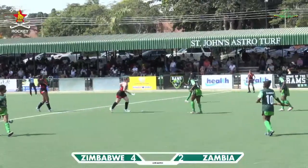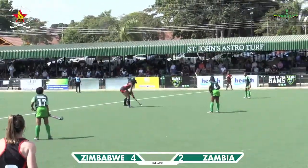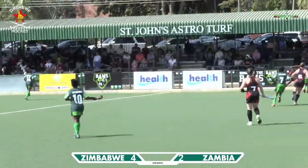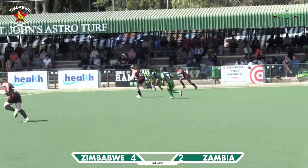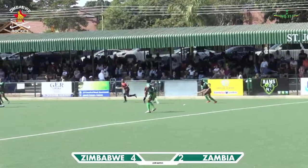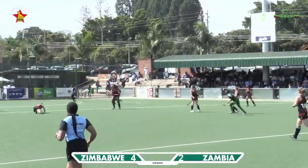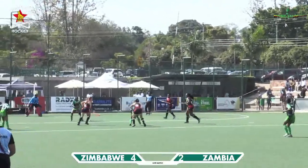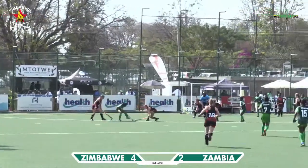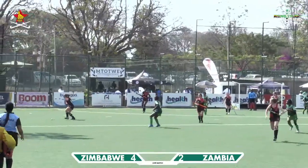Well, it seems like there's a foot. Great tackle by the Zambian on the far end. Seems it lifted into her body. Great advantage played by the umpire. Zambia with an attempt. Good pass in the midfield. Advantage played on. Good skill. Can Zambia get it? Can they get a penalty corner? Oh, unfortunately, Zim wins the ball.